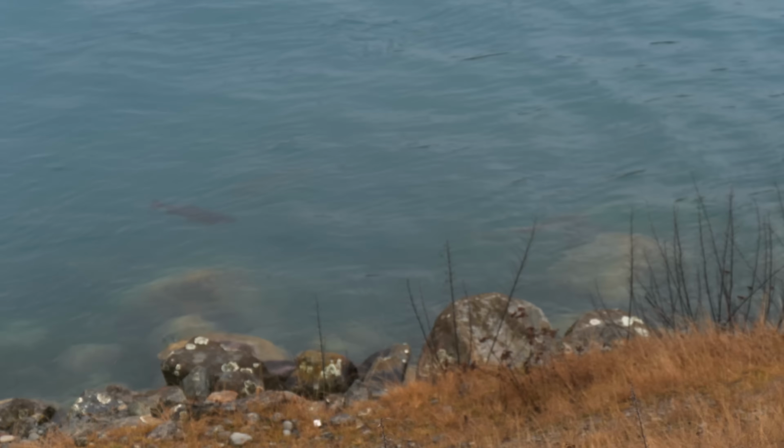Now we've got thunder in the background. Hopefully that doesn't get too bad. I'm not a big fan of thunder, but I will stick it out for Simon. Hopefully I don't get electrocuted. But yeah, pretty cool. Let's get Simon one now. Big one. 30 pound. 40.